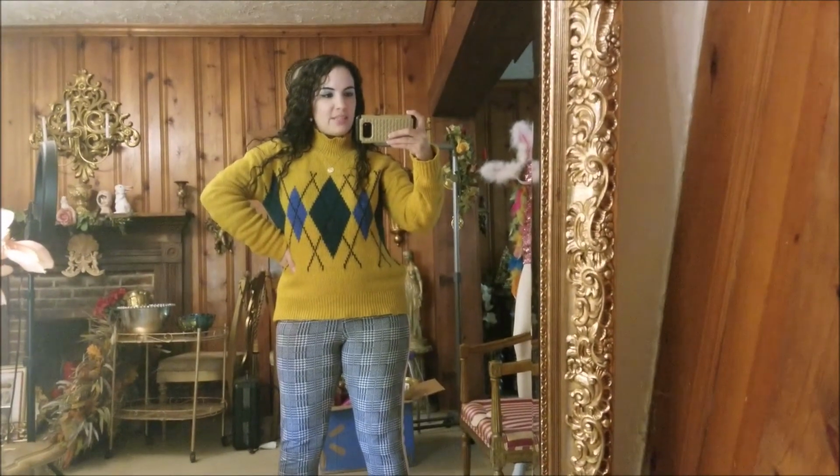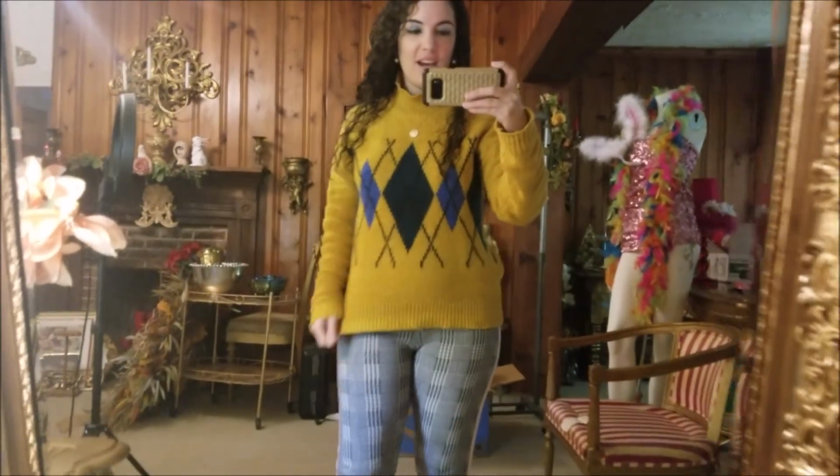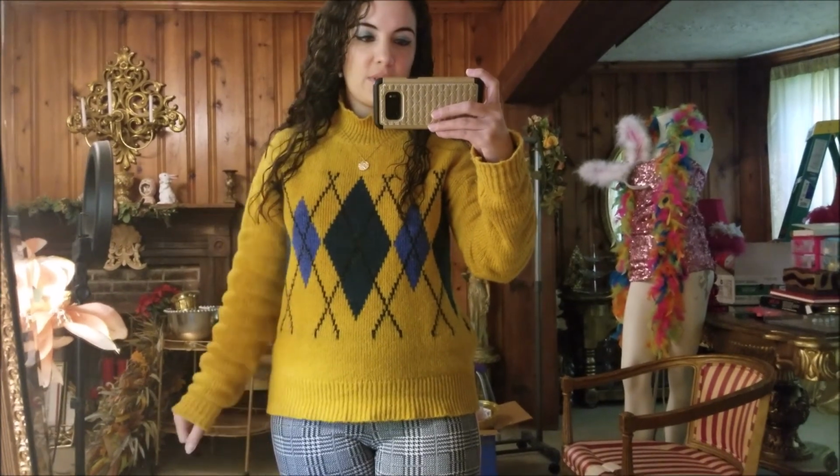It is Wednesday the 13th, and I'm wearing the same pants that I had on the other day, and I thought it would kind of go with this top, even though it's a lot of print going on. I thought it was kind of interesting.